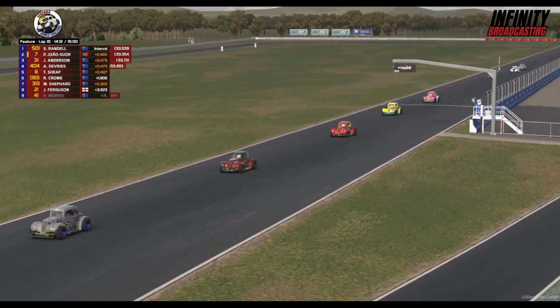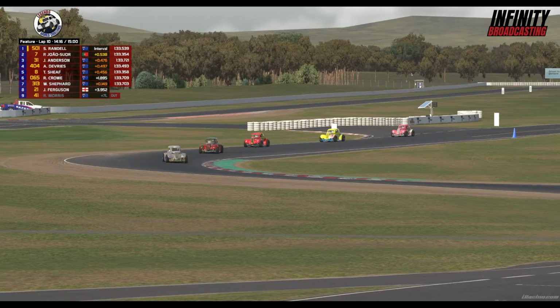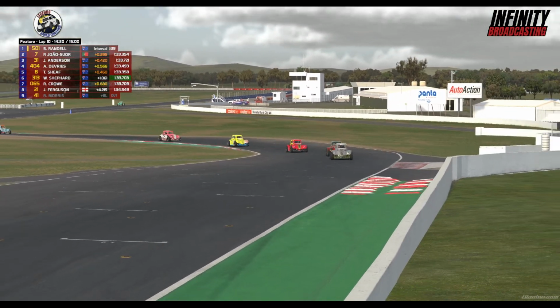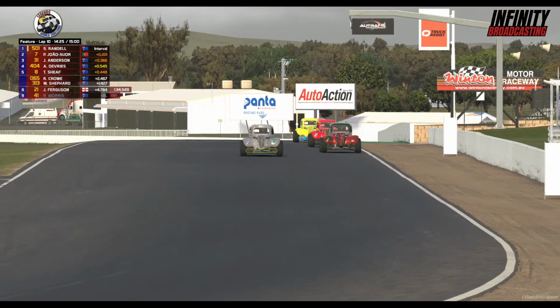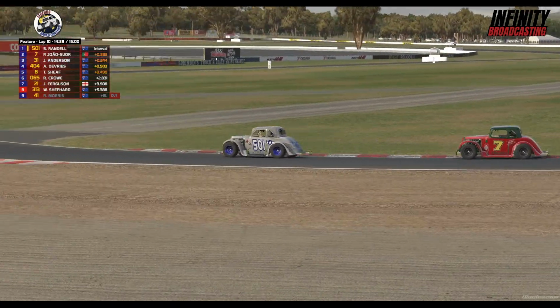They cross the line, white flag lap. And it's going to be a top 5 battle for the ages here on the last lap at Winton. Randall leads the way. Jouasua P2, Anderson P3, De Vries P4, Sheaf P5. They're separated by absolutely nothing. Shepard's put it in the wall in the background, but we can't concentrate on that right now.